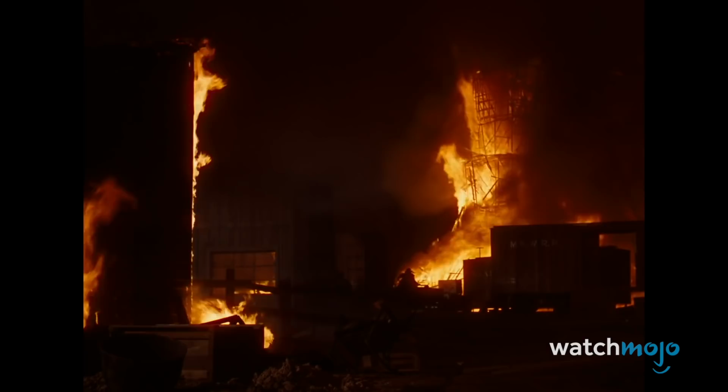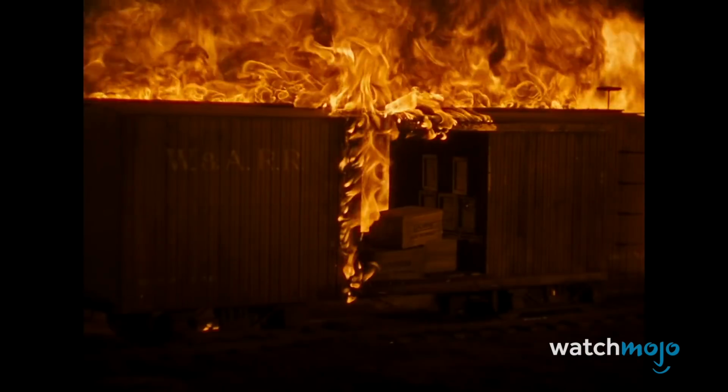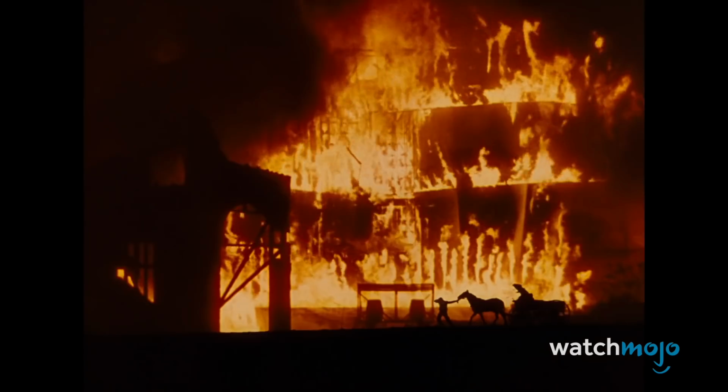We're not sure if burning parts of iconic sets for the sake of another movie is worth it. However, we have to admit that the end results sure looked epic on screen.